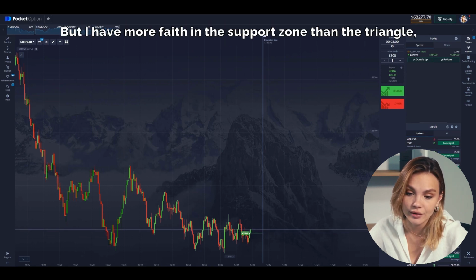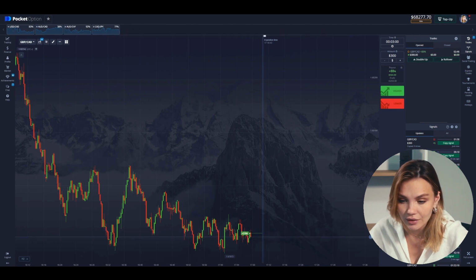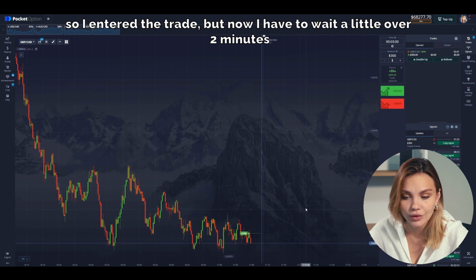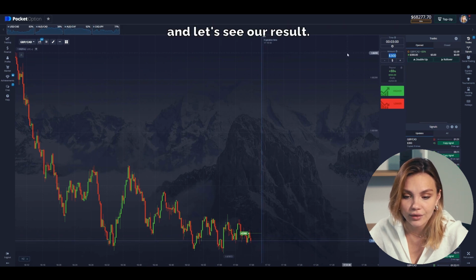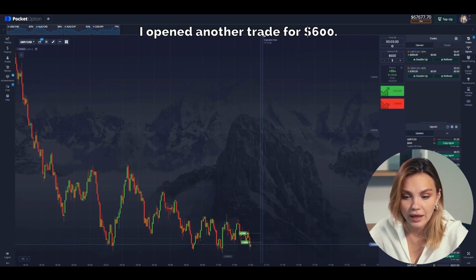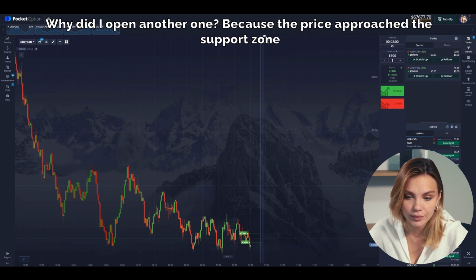But I have more faith in the support zone than the triangle, so I entered the trade, but now I have to wait a little over 2 minutes and let's see our result. I opened another trade for $600. Why did I open another one? Because the price approached the support zone directly.